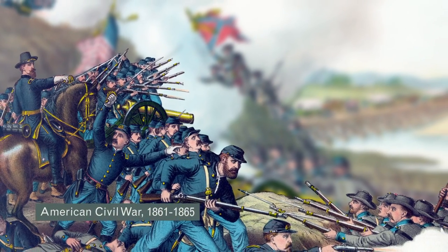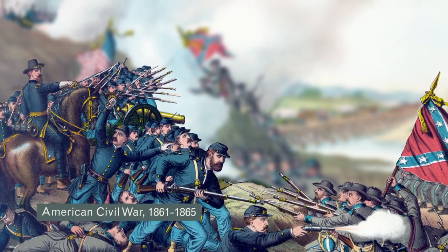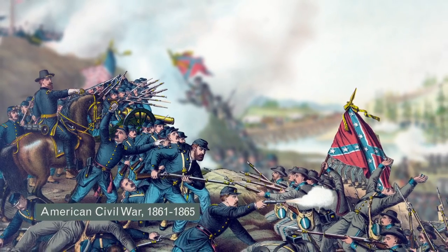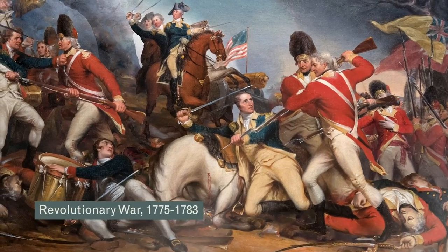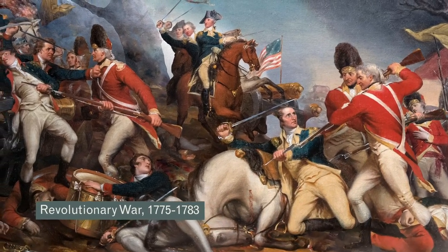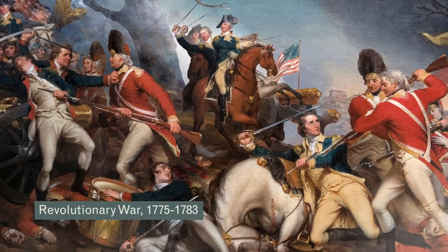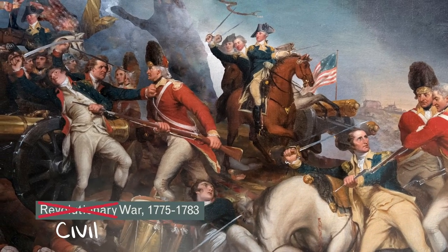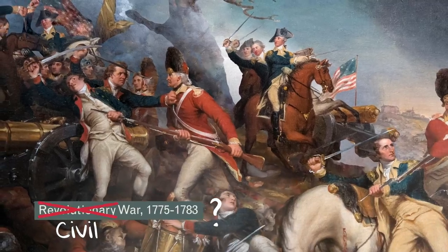When we say Civil War in America, we think about 1861 and the Union versus the Confederacy. But the Revolutionary War pitted families against each other and split towns in two. It was much more complex than freedom-loving patriots fighting British oppressors. So how many civil wars has the United States actually experienced?